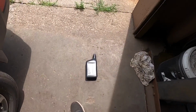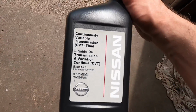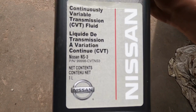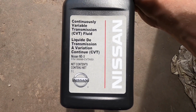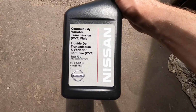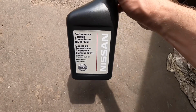All right, guys, first things first, I don't care what anybody says, do not use anything other than the original Nissan CVT fluid. This particular vehicle takes Nissan NS3. I know there's a lot of aftermarket stuff out there that people say is equivalent to this, but trust me, don't take that chance. Just go with the original stuff.